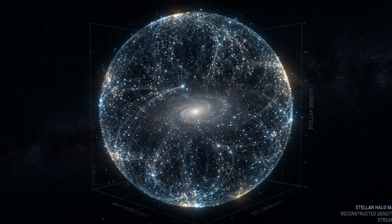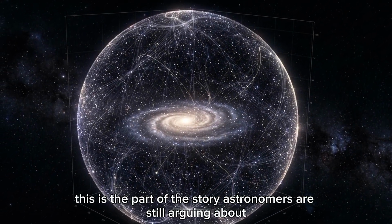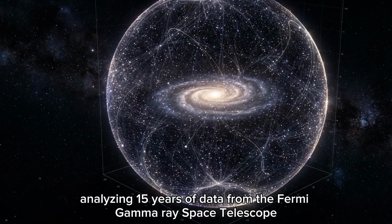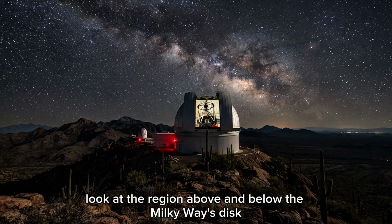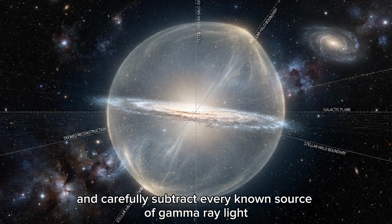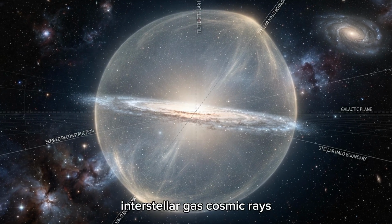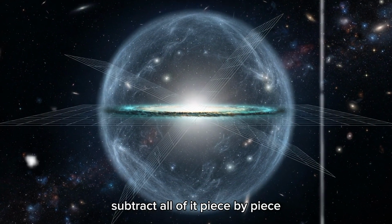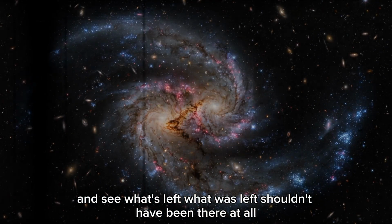Until recently. This is the part of the story astronomers are still arguing about. A researcher analyzing 15 years of data from the Fermi Gamma-ray Space Telescope set out to do something painstaking. Look at the region above and below the Milky Way's disk, the galactic halo, and carefully subtract every known source of gamma-ray light: interstellar gas, cosmic rays, the Fermi bubbles themselves. Subtract all of it, piece by piece, and see what's left. What was left shouldn't have been there at all.